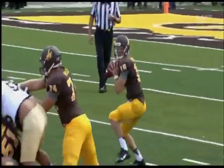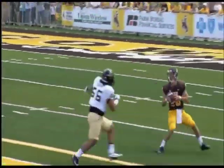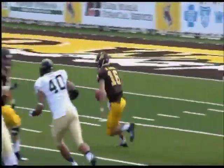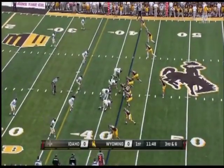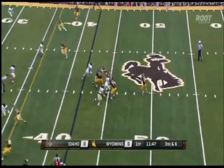Fast individual and makes quick decisions, but you start with the three-step drop. Good job getting their hands up by the defense. No one open, but Wyoming last week in Lincoln was 1 for 8 on third down. This is a third down at 6.